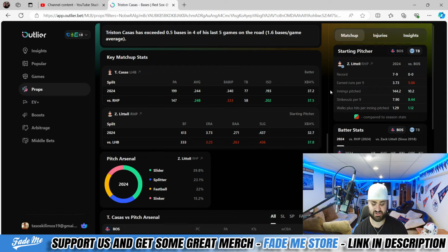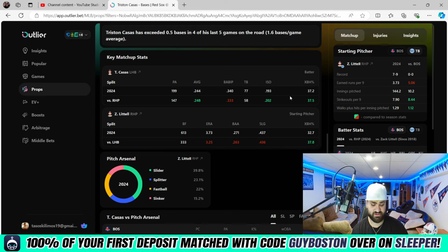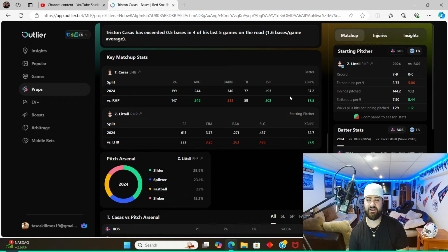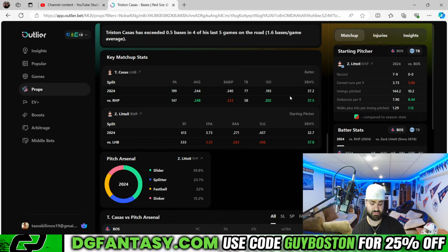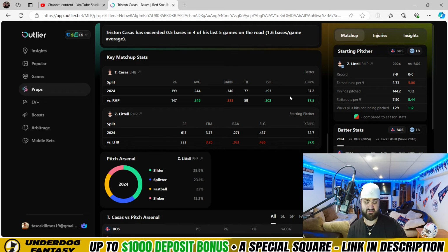His ISO increases, and his extra base hit percentage is essentially the same at 37.5%. Now, looking at Zach Little, obviously you see a lot of red there. You see a decrease in a lot of the numbers, but the color scheme here is a little misleading. So you do see a pretty good drop in his ERA from 3.73 to 3.25 when facing left-handed batters. And you do see a drop in his overall batting average allowed from .271 to .263.